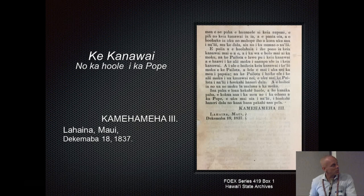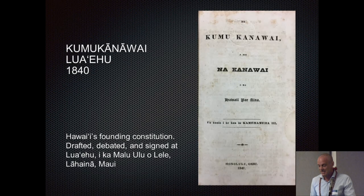This is probably one of the most important documents in Hawaiian history. This is the 1840 Kumu Kanawai. Now, a little side note also, a little context. The understanding we've had about Hawaiian history has been not only changing, but being revolutionized over the last 20 years. And that's because of the inclusion of Native voice.